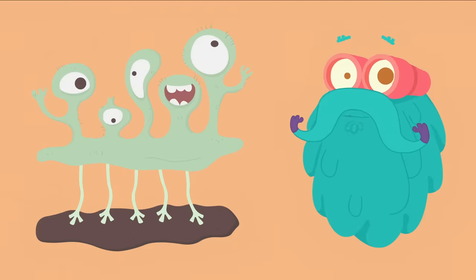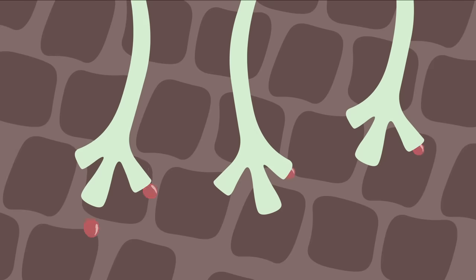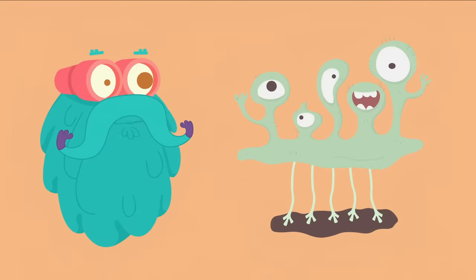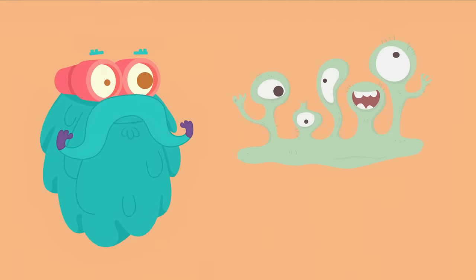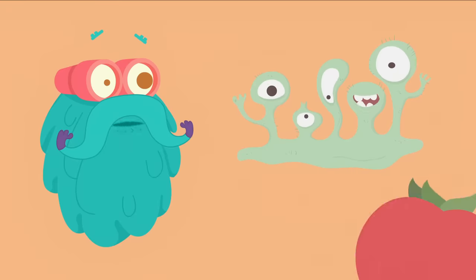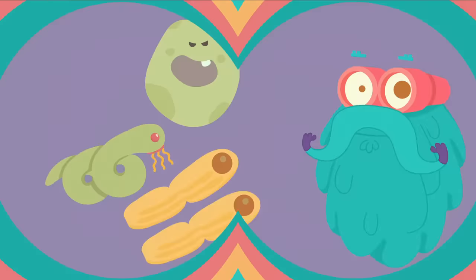Most fungi feed through microscopic threads called hyphae. These threads dig into a food source and release chemicals that break down the food. Then the fungi digest it and use it as nutrients. Fungi feed on dead animals, bird droppings, manure, fruit. They eat almost anything that was once alive.